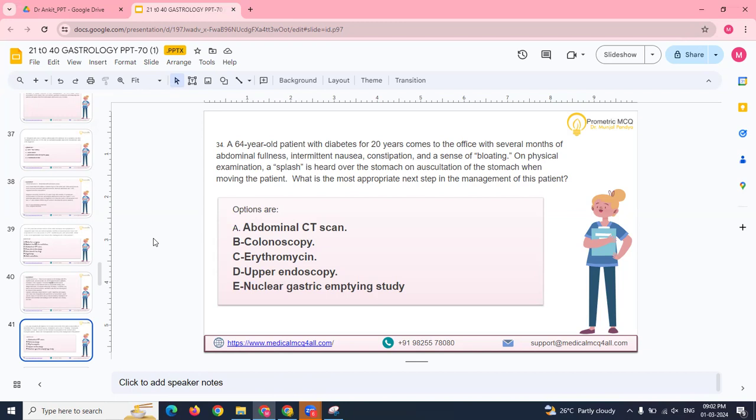Yes, Dr. Madana. Sir, is this celiac disease? No. Why? No, sir, because bloating is there. No, but on physical examination, there is a splash. Dr. Pallavi, next slide, please. Any obstruction, sir? Yes, very good.